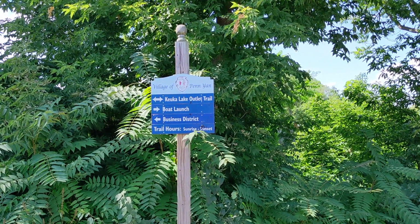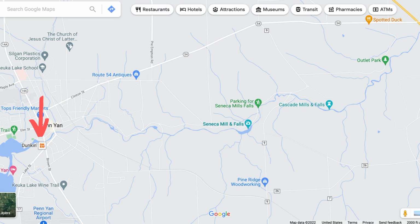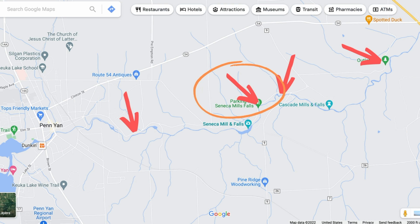There are a few places you can access the Keuka Outlet Trail. Starting on the west side, you can get to one of the trailheads right in the village of Penn Yan by the boat launch. And there's an access point at the other end of the outlet in Dresden. There are a couple other spots with trail access and parking along the way just off Outlet Road. As with the majority of visitors to the trail, we typically head to the access point along Outlet Road that's just about in the middle of the trail.